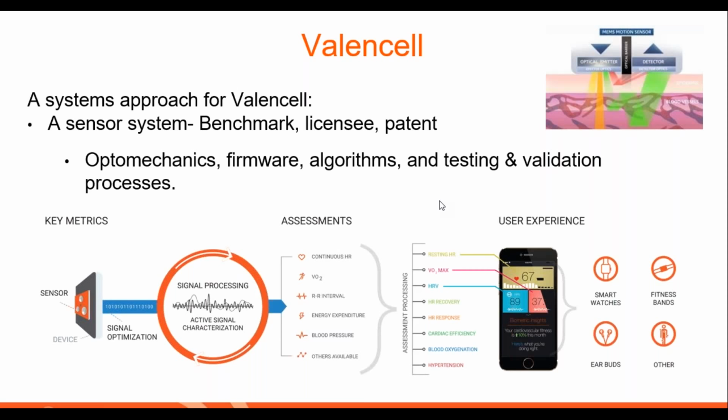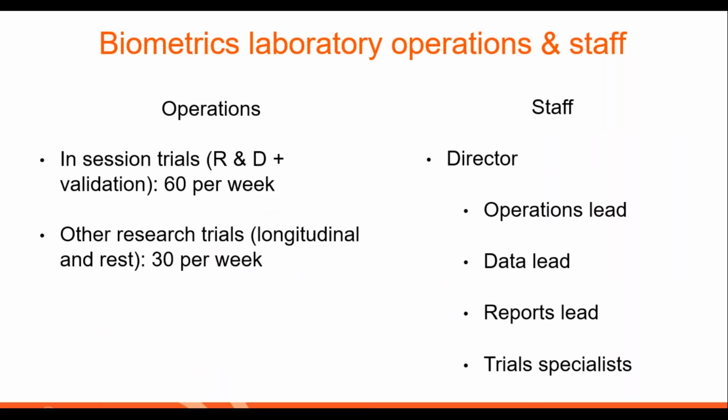That benchmark unit is a unit that can be purchased by our partners, and then a product can be built around it. We also have relationships with our partners that are licensing arrangements, and partners that are using our patents to develop their own sensors, and that's a little more rare, but the first two are our primary case for Valencell. So we go through the optomechanics, we have the firmware algorithms, the testing and validation process, and again, that is the main thing that I'm in charge of.